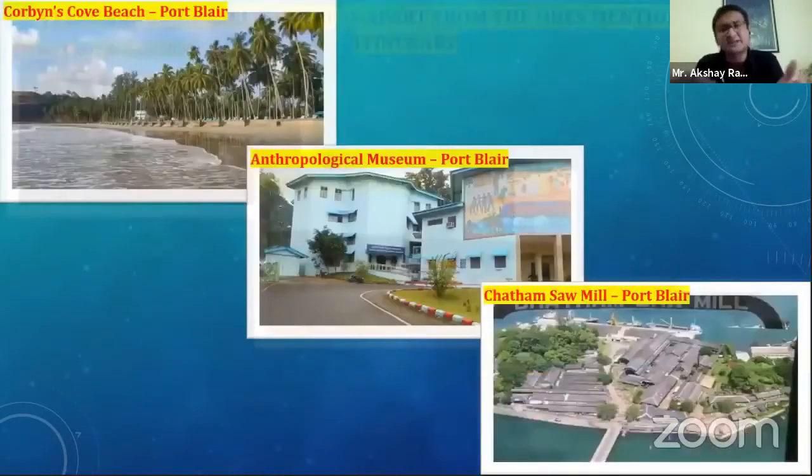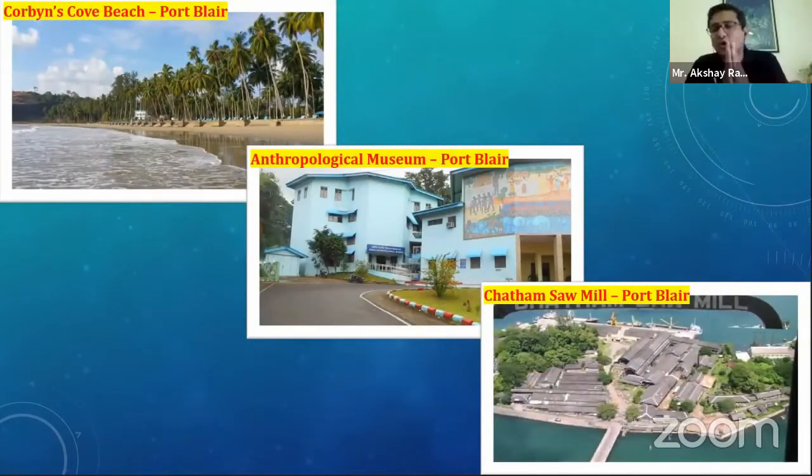Vandoor Beach is another beach, but there are a lot of crocodiles, so the customer can't swim. Then Corbyn's Cove Beach, you will get a lot of itineraries from other operators, which will tell you day one, Corbyn's Cove Beach, Cellular Jail, that's it. Now, tell me one thing, when you're coming to Andaman, and day one, you have this expectation of Andaman. Oh, it's going to be beautiful, and there'll be blue waters and white sand. And you go to Corbyn's Cove Beach, which has brown water, brown sand, and Chowpatty in Bombay is better than Corbyn's Cove Beach. So that's why we do not recommend it. Again, if you want, we are happy to give it to you, but we do not recommend it.